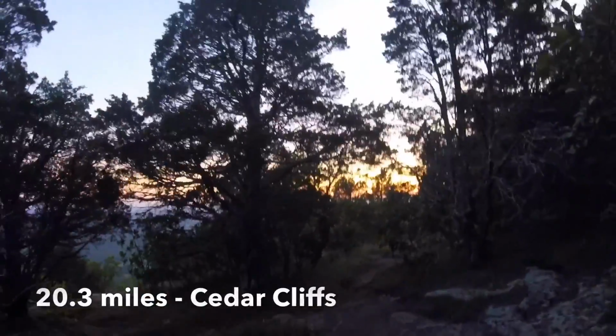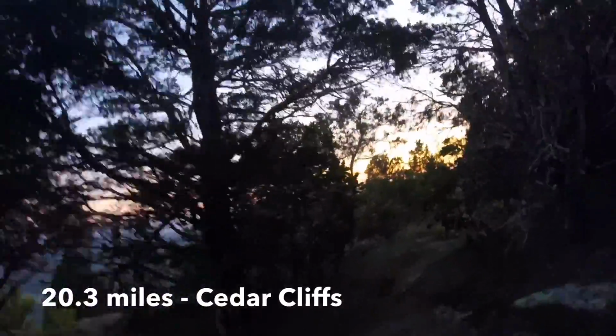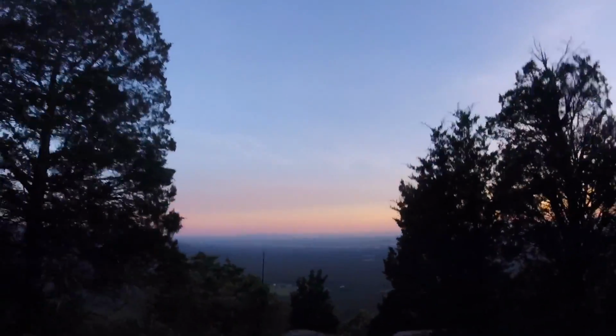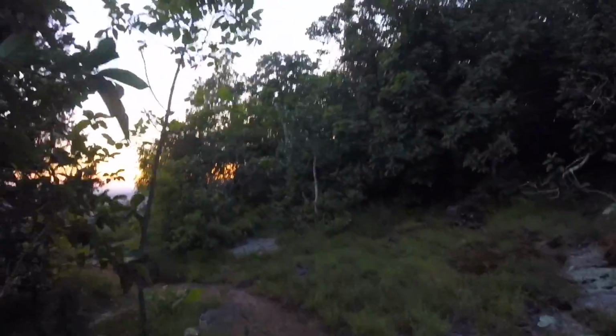All right, it's exactly 6 o'clock, 6:02, and I'm finally at Cedar Cliff. If it's 4.2 miles to the parking area here, then it's taken me a long time to cover these miles. It's been very rocky.